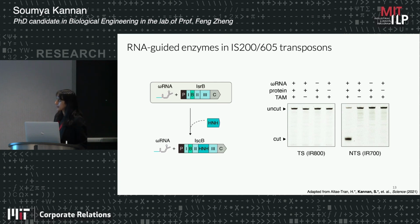So we first examined ISRB, which is a protein that is almost identical to ISCB, but lacks one of these two domains, in this case, the brighter blue HNH domain here. And we wondered, since these ISRB proteins were also associated with this similar, highly structured RNA, which had a putative guiding region on it, if this ISRB protein could be guided by the same structured RNA to perform DNA cleavage.